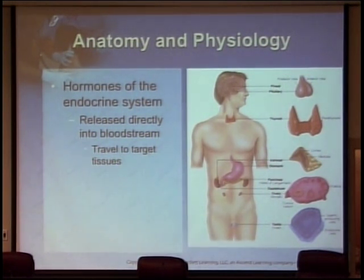Thyroid, everybody knows where that is. Pituitary in the brain, testes, some of you know where that is. Ovaries. I know where those are at. I got two.